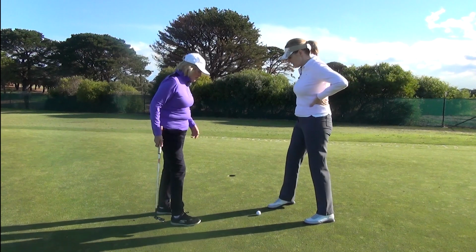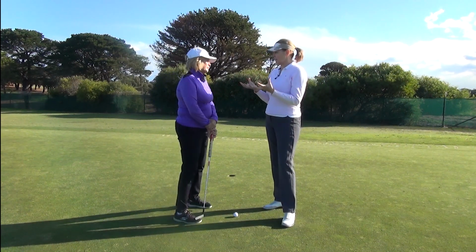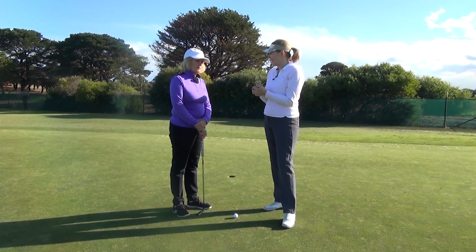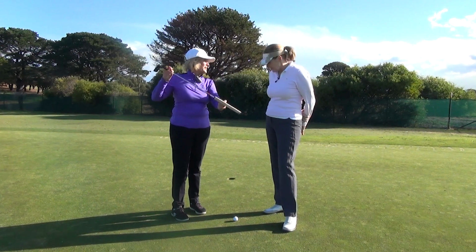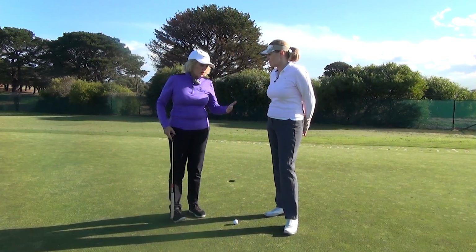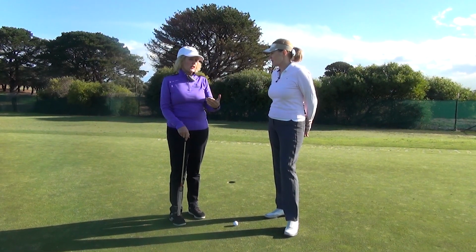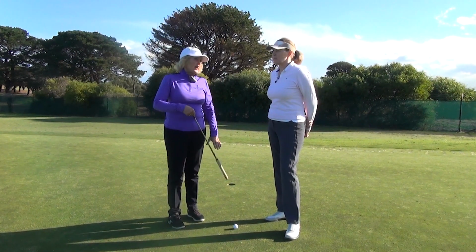So Dee, because I don't know much about AimPoint, if you had to put it into a sentence, would you say it's a scientific way of reading greens? It's a scientific way of reading the side tilt. That's the important thing, which is what we need to know. And AimPoint also do a great clinic on speed control as well, which is really perfect. Speed control is so important, even on the short ones.